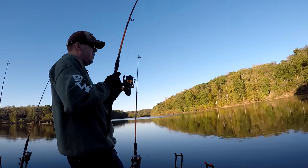Let's see, we got 27 pounds in the first spot and spent about an hour there. And then we spent an hour and a half here and got 86 pounds. So that's a total of 113 pounds in 2.5 hours. Not too bad. Fortunately, none of them were blue catfish, which is a little bit of a letdown, but a great day fishing nonetheless.